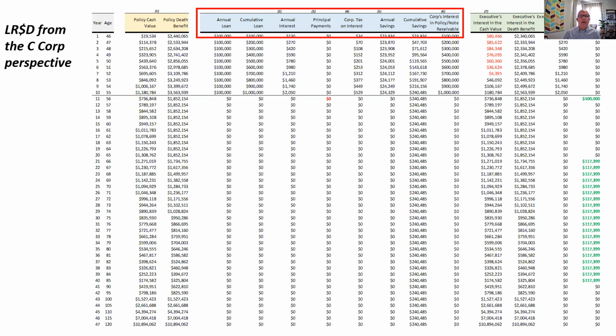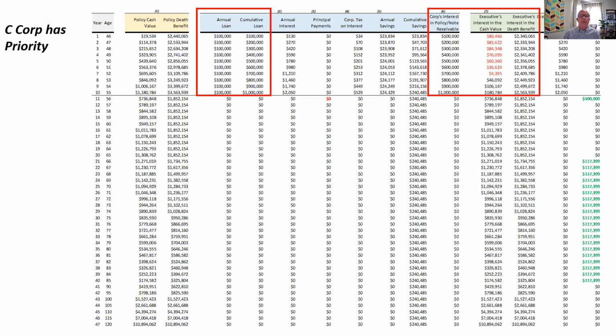So let's take a look at the loan first. In this case, the corporation is advancing $100,000 a year in premiums. We're not paying principal, interest only, because we don't want to put funds back into the corporation to be later taxed at dividend rates. So we let that loan accumulate. This is a 10-pay design, $100,000 a year, so it accumulates to $1 million.